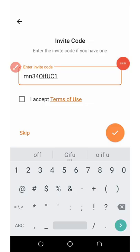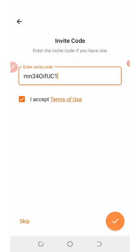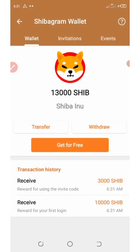After you enter your referral code, you're gonna accept the terms and conditions and click on the OK button. Now you can see I got free 13,000 Shiba Inu. They have reduced the price because a lot of people have joined this event and it is going down so fast. So you have to grab this airdrop now because very soon they will stop it. This is just the best time for you to start accumulating coins.